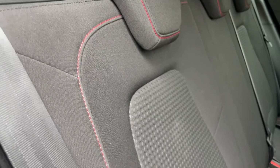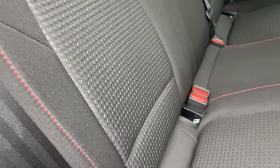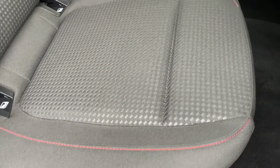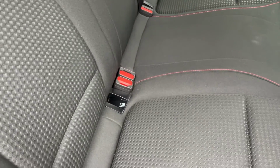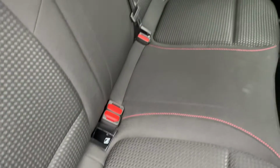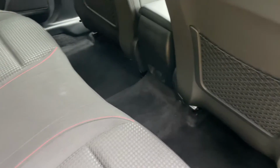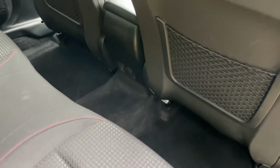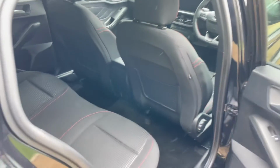So it's a cloth interior. We've got the black cloth around the edges, a chessboard pattern in the middle with the red ST line stitching around the outside. I'm a big fan of that red stitching as well. Back to the smaller humans of the world, if you did carry them, you need ISOFIX seats. And this Focus has two, one on the left hand and one on the right hand rear. In addition, down there is a 12-volt socket ready for charging, so you can get a little adapter in there to make it USB-C, and that can charge up iPads and things such as that.